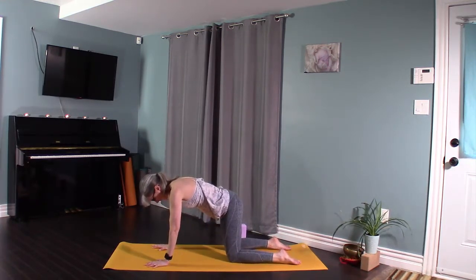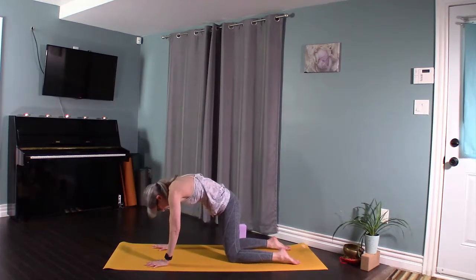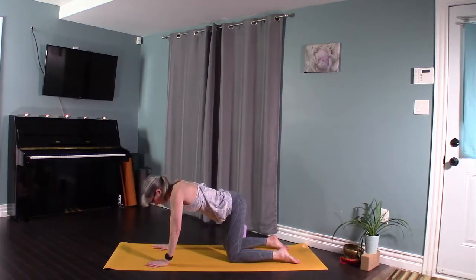Let's add some cat-cow motions here. So inhale drops the belly, shines the heart, lifts the chin, perhaps even a smile. Exhale, rounds through the back as we push into the ground, rounding up through the back. Inhale, we come forward.